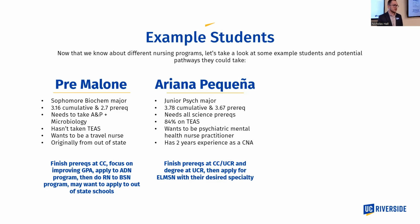They could finish their degree at UCR and then apply for an entry-level master's program with their specialty, because they already have a specialty they want to go into and they have prior nursing experience. So an entry-level master's program would make a lot of sense for them because they could go straight into what they want to do and utilize what they've already done with their degree and prior nursing experience. They could also look at doing a bachelor's program. They still have a lot of options open, but that might be a good choice for them in this case.